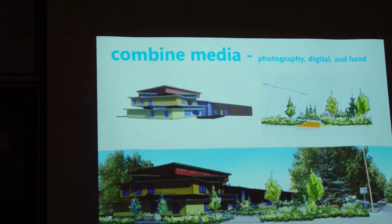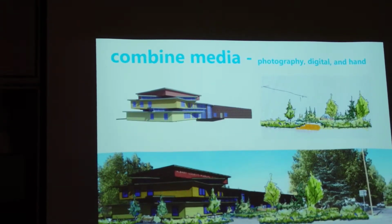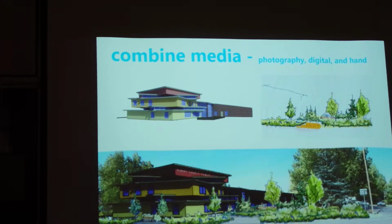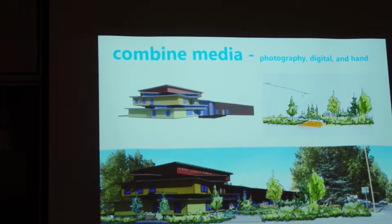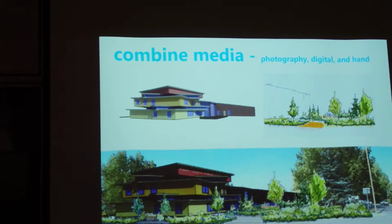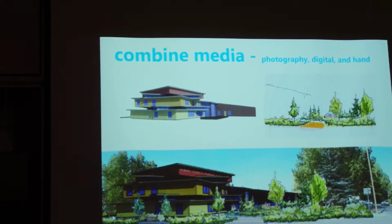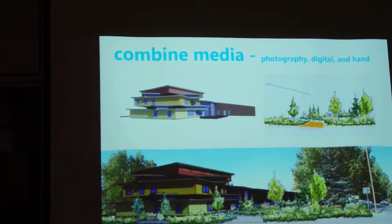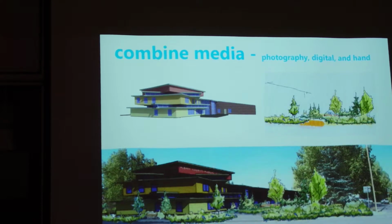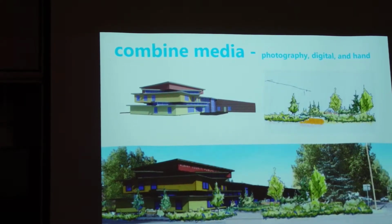And there are really great tricks for using filters and changing the tones and everything to really make those merge. You can tell the separation between the hand drawing and everything else, but there are some tricks that I could show you if you're interested to really make those two things merge together. And so that can be a really great tool or technique to use.